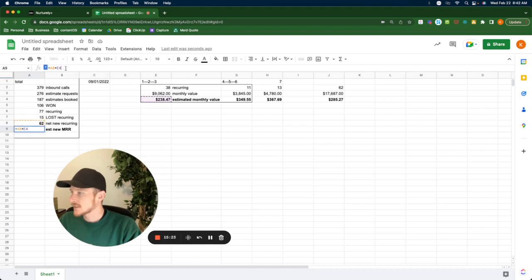Times E4. So now this can change actually. What was that number? 14.7. This can change to J4. 17.6. That's so underreported. 17,687. Oh my gosh.